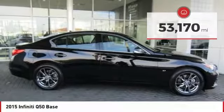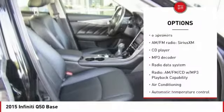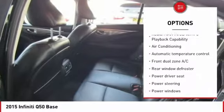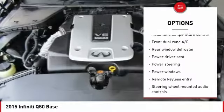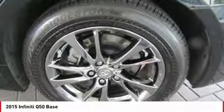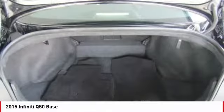Here are some of this vehicle's great options: power passenger seat, traction control, leather-wrapped steering wheel, dual airbags, air conditioning, power steering, alloy wheels, four-wheel disc brakes, fog lights, power windows. Come see the car for yourself.